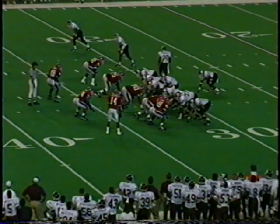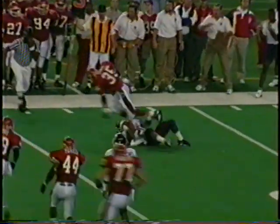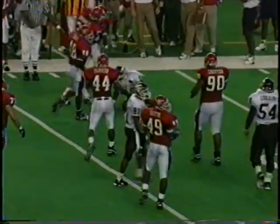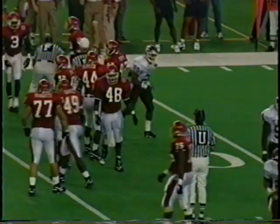Thomas in motion to the right side. Pulling, rolling to the right. Throws the ball. Hits Rodney Thomas, and he is wrapped up immediately. Cut it to the line of scrimmage. Got a half yard. It's fourth down, and it'll be punt time.